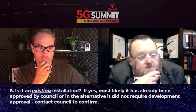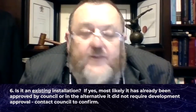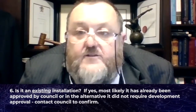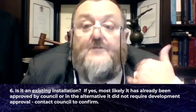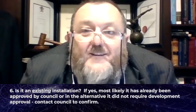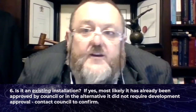Okay, the next point. In step 6, is it an existing installation? So if yes, most likely it has already been approved by council, or in the alternative, it did not require development approval. So I suggest that you contact the council to confirm that. Okay. So when you say contact council, that's your local town or county council, is that correct? Yes, it'd be your municipal council, your local government, whoever looks after your bylaws and your rates and your sanitation, usually that organisation. Whoever approves development applications for these things.